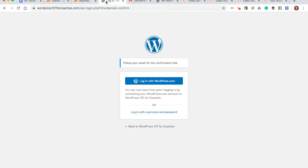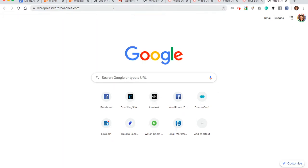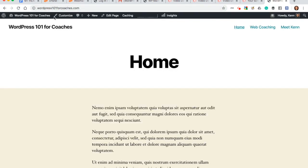If we go to the website in another tab, WordPress 101 for Coaches, for the moment, it's not going to show maintenance mode, even though we turned it on. And this is because we're already logged into the website. So it knows we're the administrator, so it's not going to give us a maintenance mode.